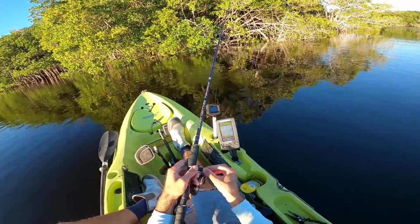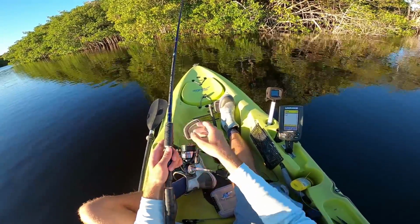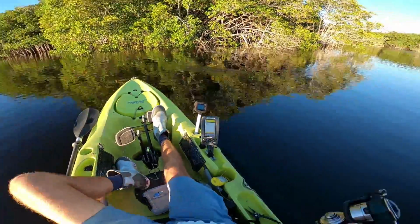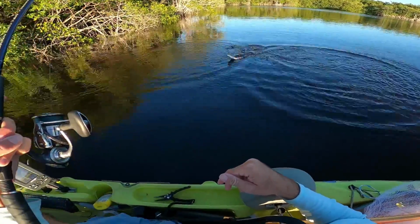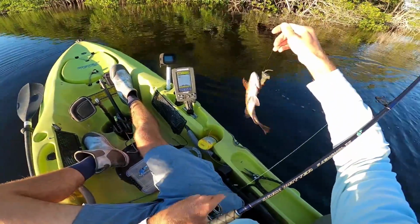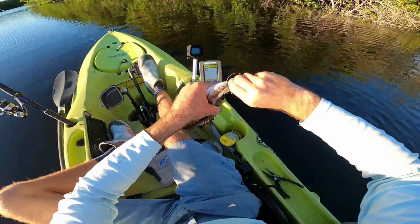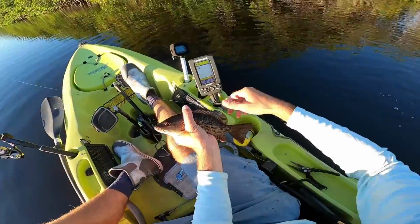Huh. What the heck is that? Oh, mangrove snapper. It's like a cool surprise. Not a bad one either. Thought it was gonna be something big because he just took off ripping with it.